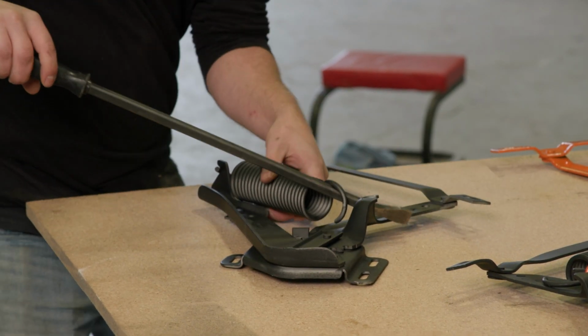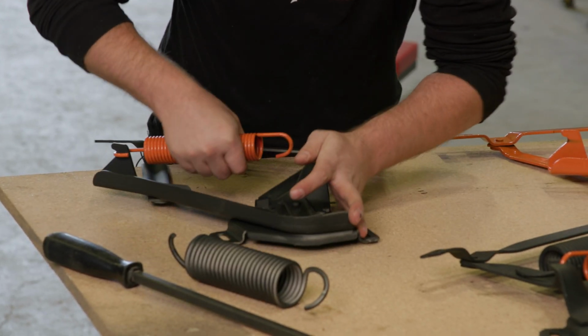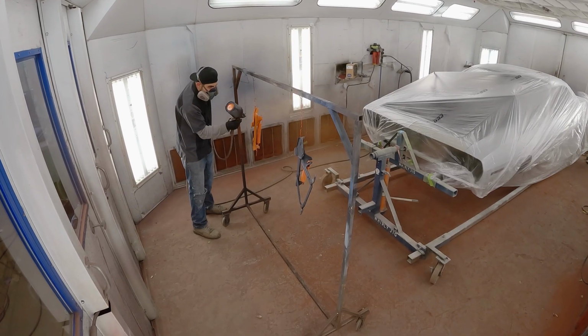So because this is a TA Challenger and has a fiberglass hood, the hood springs have to be changed out to the lighter ones. Without the lighter springs, it'd end up folding the hood in half, possibly. And once I figured that out with Mark, I changed them out, and I just had to get Count Chocula to paint them.